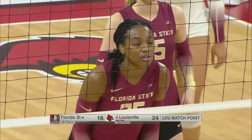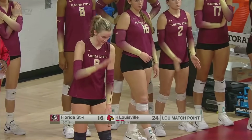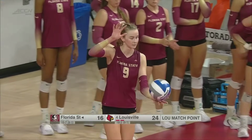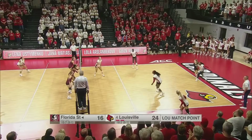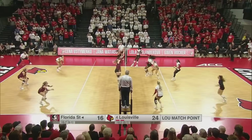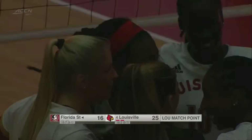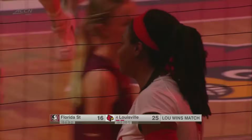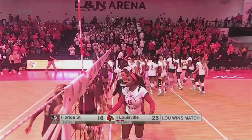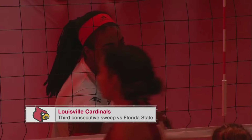But contrary to how this match has gone, we wanted that to be a kill and not have this match end on an error. You want to end on an exclamation point rather than a period. And it's Aiko Jones who provides that exclamation point on a night that certainly belongs to her. She finishes with 13 kills, her first double-figure kill evening since October.